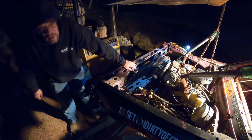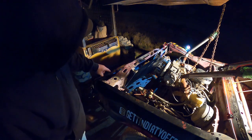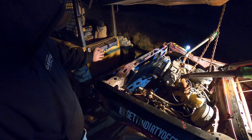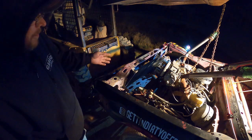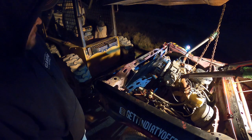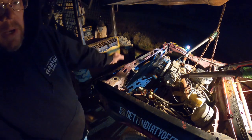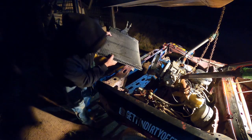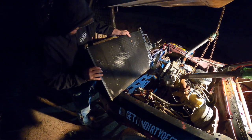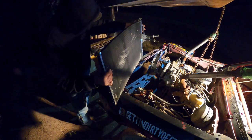Ouch. So I think I'll probably take that air conditioning condenser out. They make a pretty good protector in front of the radiators. Some of those guys have those tricks, and well, we have one, so we might as well use it. Well, that was easy enough. The clips that hold it in there were bent enough to just pop it right out.